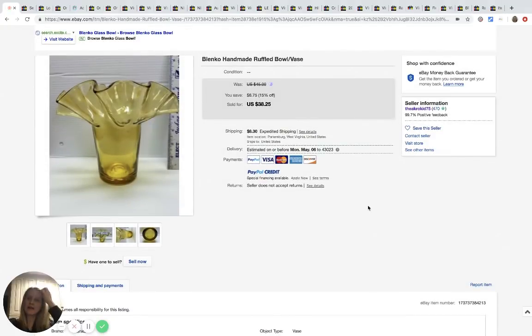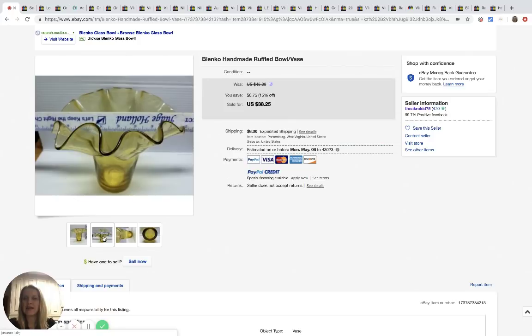The first item is this Blenko, B-L-E-N-K-O, handmade ruffled bowl vase. The seller picked this up at a yard sale. He paid $2 for it, and it sold for $38.25.